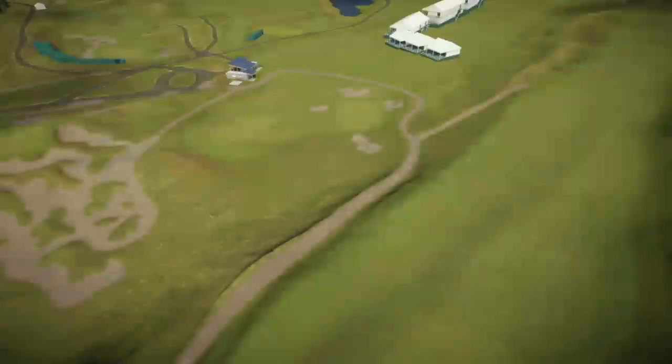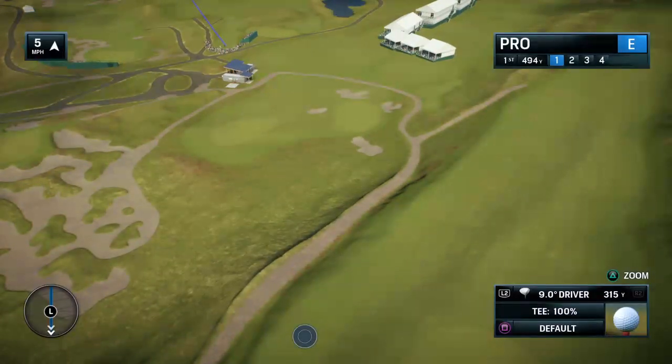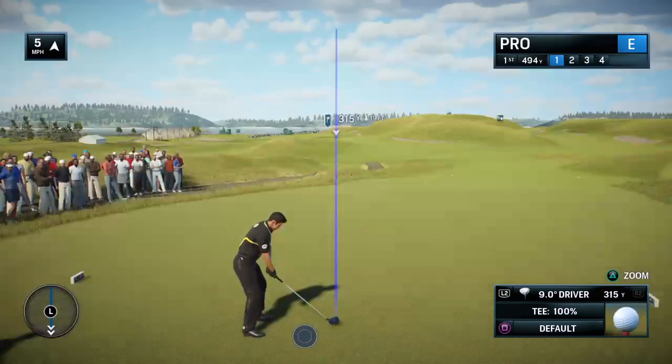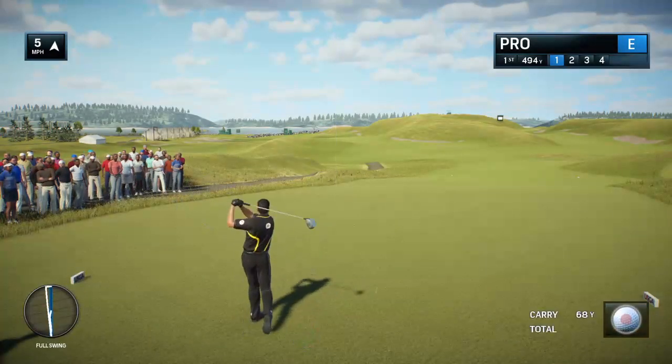EA Sports and the United States Golf Association are proud to present a national championship. Today, it's live opening round coverage of the U.S. Open Championship.